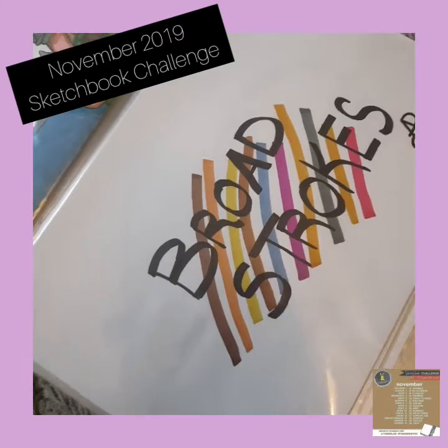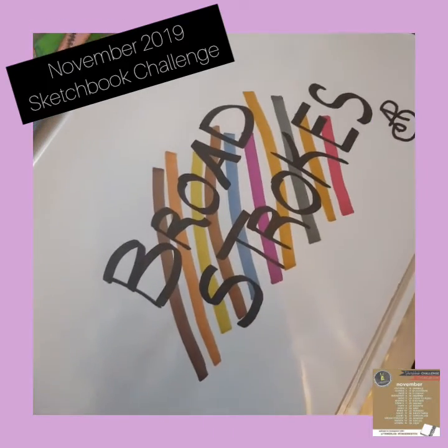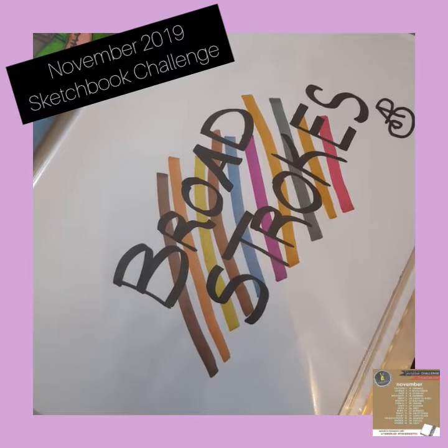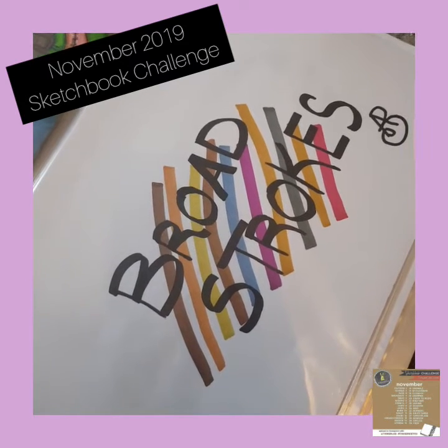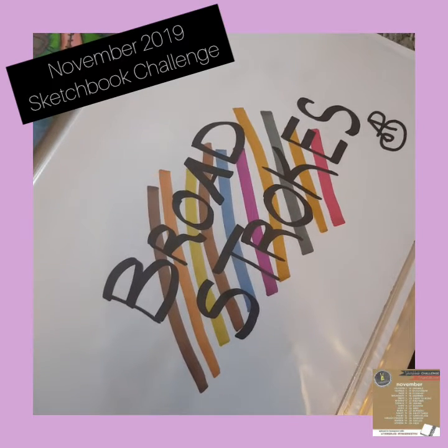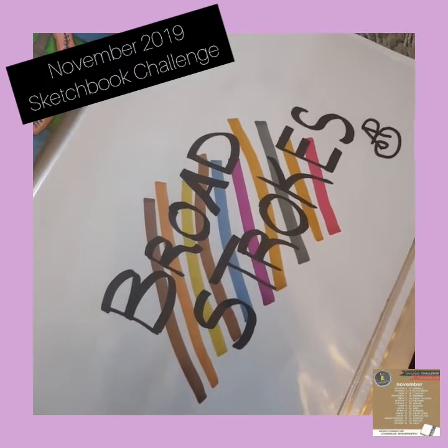I just used my Spectrum markers that have a broad tip and just did it, and I did the text with a broad pen. I didn't know what to do with this one, to be honest. Seem to be saying that a lot. Imagine if I did a counter of how many times I said it.